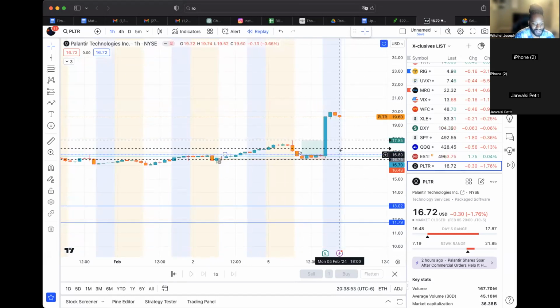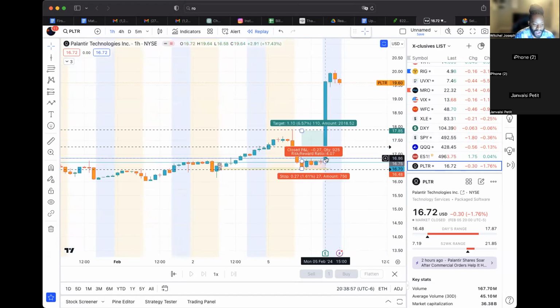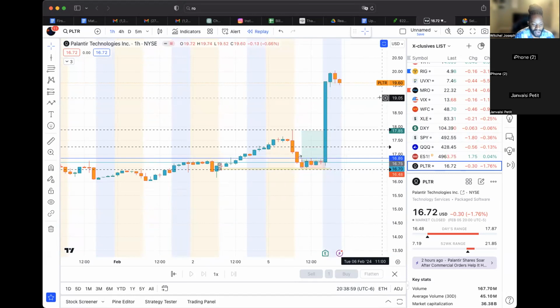And mind you, from 16 to 22, that's the benefit of options. Like if I had shares, 16 to 22 would be a nice gain, like a 50% gain or something like that. But I can make hundreds of percents in options from the same move. And that's why I love options, because it's leverage once you know what you're doing with it though.